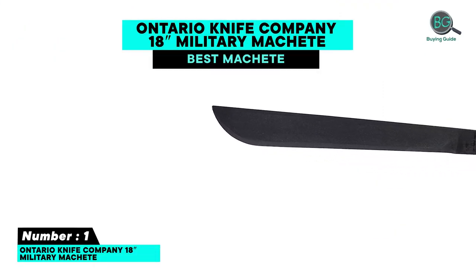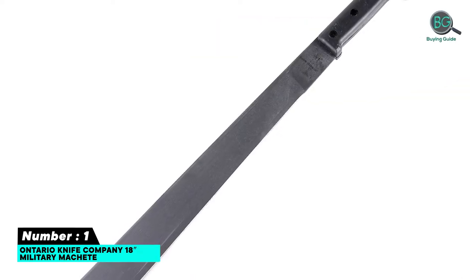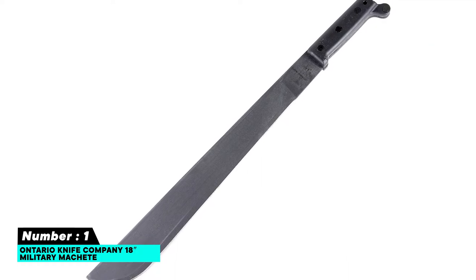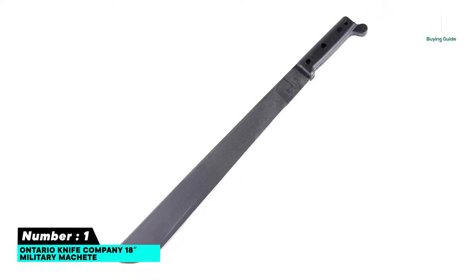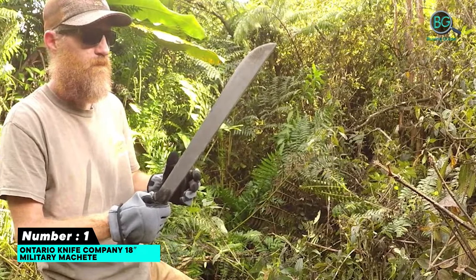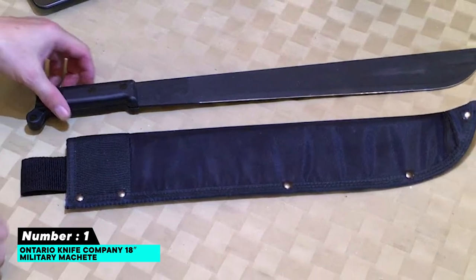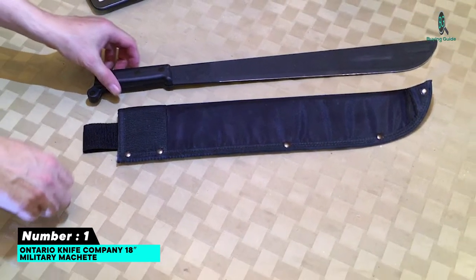Number 1. Ontario Knife Company 18-inch Military Machete. Based on the classic South American concept of a lightweight machete, the Ontario Knife Company Military Machete is one of the most well-known and most popular machete designs on the market today. OKC has been manufacturing this very design for the US military for over 70 years, featuring a blade made from high carbon plain tool steel with a straight back, plain cutting edge, and a deep belly. It also has a zinc phosphate coating to help prevent corrosion.